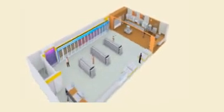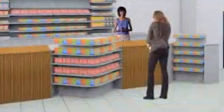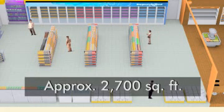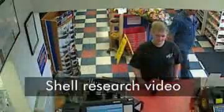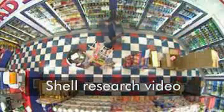Welcome to the latest C-Store format solution for the U.S., developed for Shell-branded wholesalers by the Shell Global Convenience Retailing Team. The structure in which you're standing is a representation of a store with approximately 2,700 square feet of sales area, which is about the 2007 NACS average. The layout distribution was arranged with an inside-out mindset, according to Shell-tested global principles.